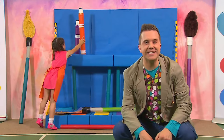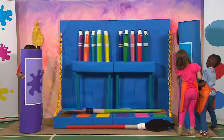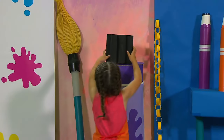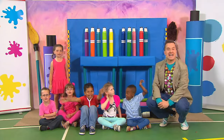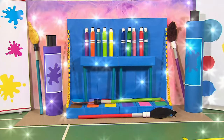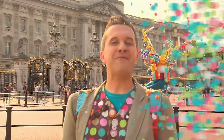What an arty idea. Why don't you try it? But right now, let's get back to our big picture. Well done, everyone! We made it together! Yay! Wow! You can make a giant picture with that art set! We have had some amazing arty adventures today.